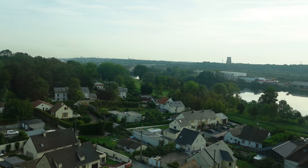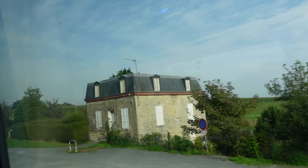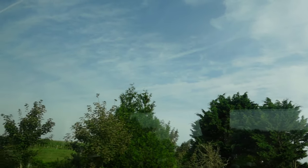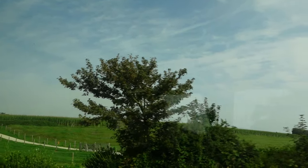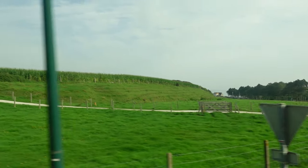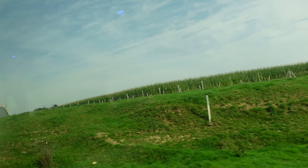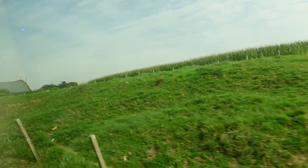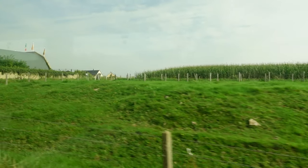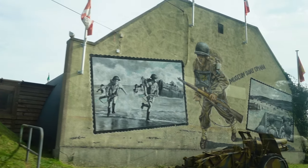So, on our right-hand side, when you look on your right-hand side, you will see in the distance the sea. And you will see a part of a little floating wharf. So Omaha is down there. And you will see a museum just on your right-hand side where you've got cannons. You will see some of the German obstacles. And you've got, especially, a huge mine.